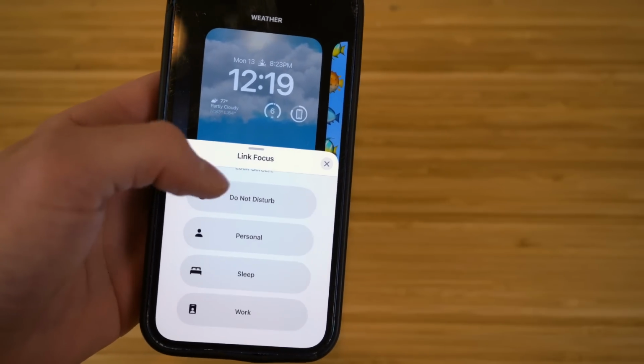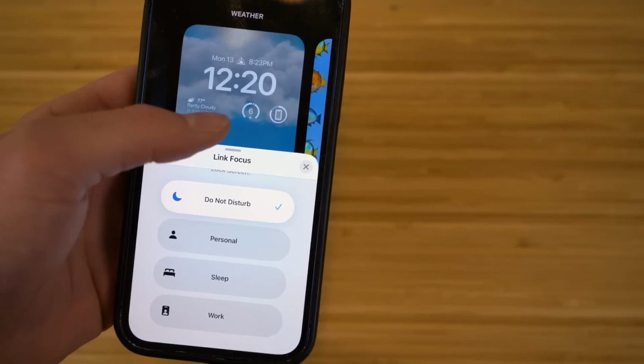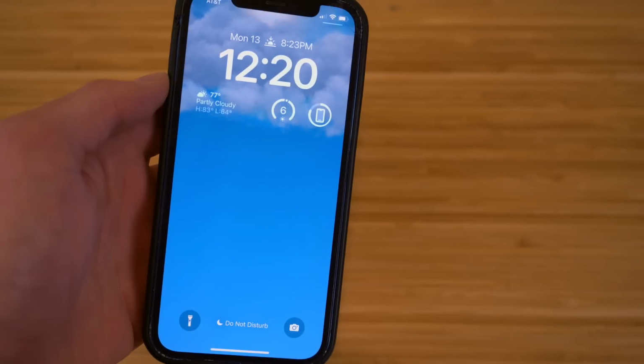We can choose from do not disturb, personal, sleep, or work. So I'm going to click do not disturb right here, just the normal one. So this is the do not disturb mode for this specific wallpaper.